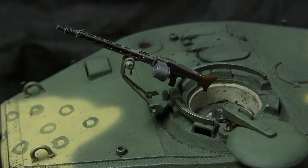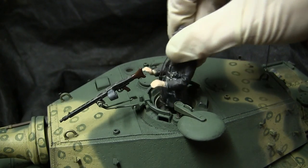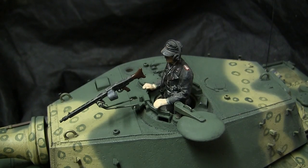As per the kit, the model also features a functional commander's cupola, which opens up like the real tank in that it opens and swivels out of the way. The model also came with a crew member to be affixed to the top of the turret, like so.